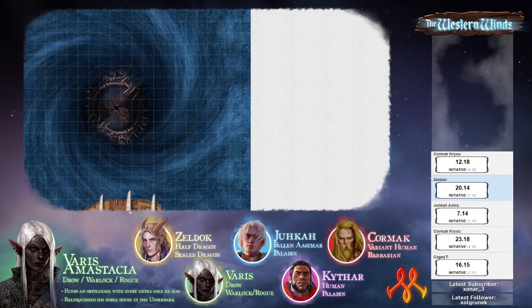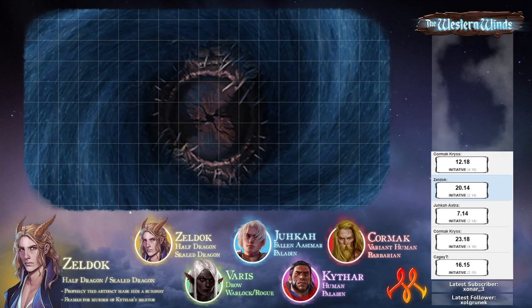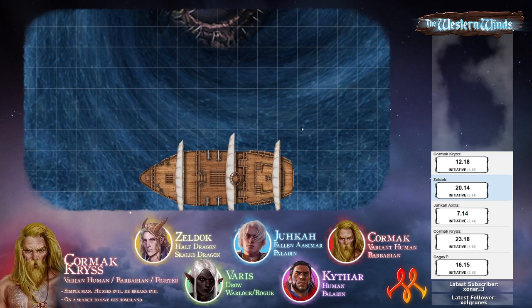Cormac, you see it first, like a Sarlacc. You see this large mouth gaping in the middle of the whirlpool, pulling everything inside. And you see the storm generates around this point. As you guys begin. Gordon, I have an idea.